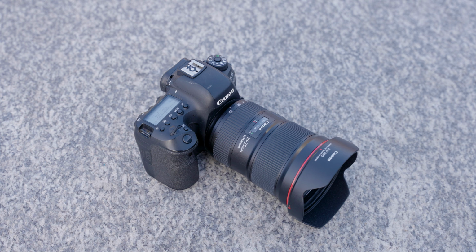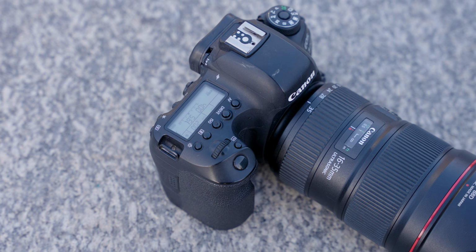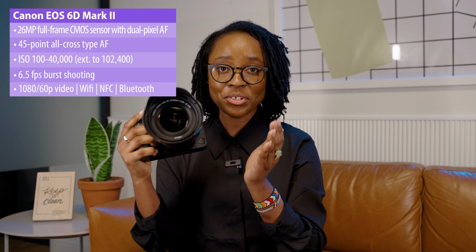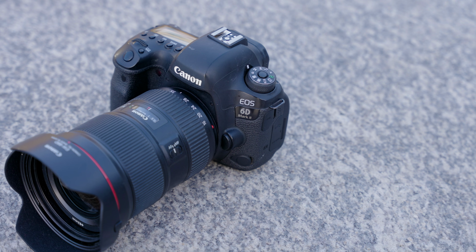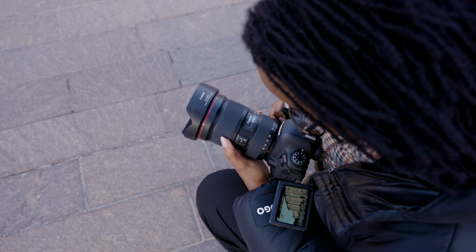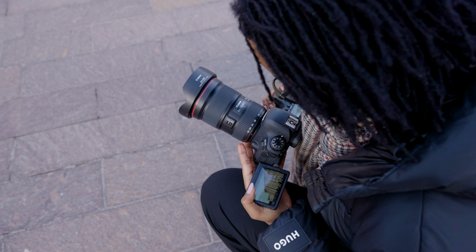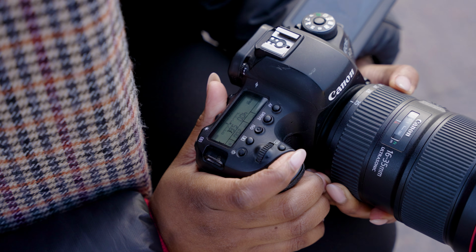The Canon 6D Mark II, which was released in 2017 as an entry-level full-frame DSLR, is today going for around £500 and a really good camera to consider. It has a 26 megapixel sensor, which produces really good quality images. It also shoots video at 1080p and has a lot of great features that, if you're just looking to upgrade from your DSLR into a full-frame DSLR camera, you should consider.